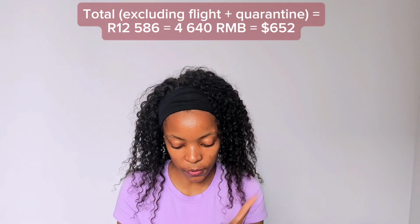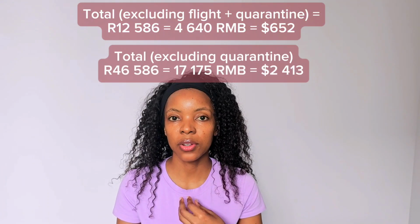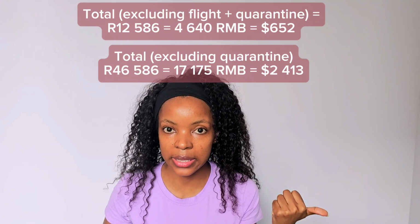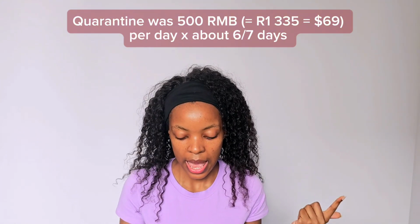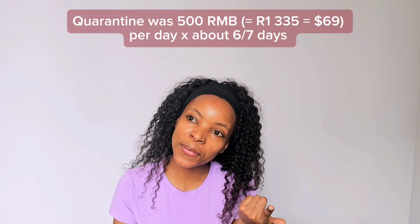Plus the flight ticket of 34,000 was 46,586. So that is an estimate of how much I paid. This is excluding quarantine, which you don't need to worry about. But quarantine for me was 500 RMB a day, and I stayed there for another 6 or 7 days. And this also excludes my data, my airtime, my transport costs, excluding the flight. Like if I'm taking public transport or if I'm using a car and petrol money, it excludes all of that. So keep that in mind, right?